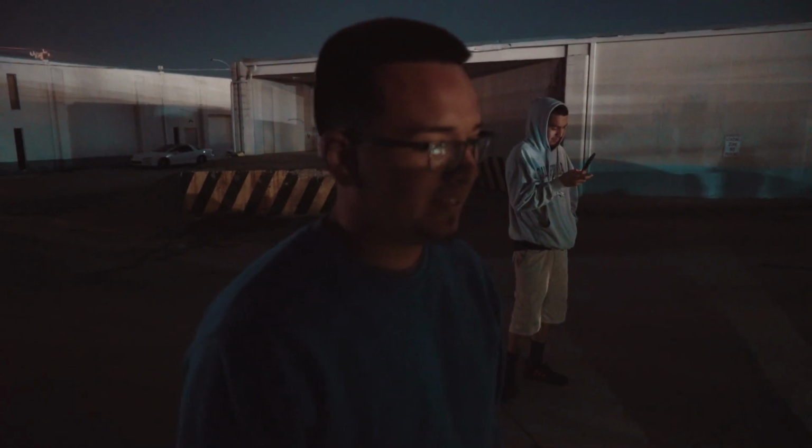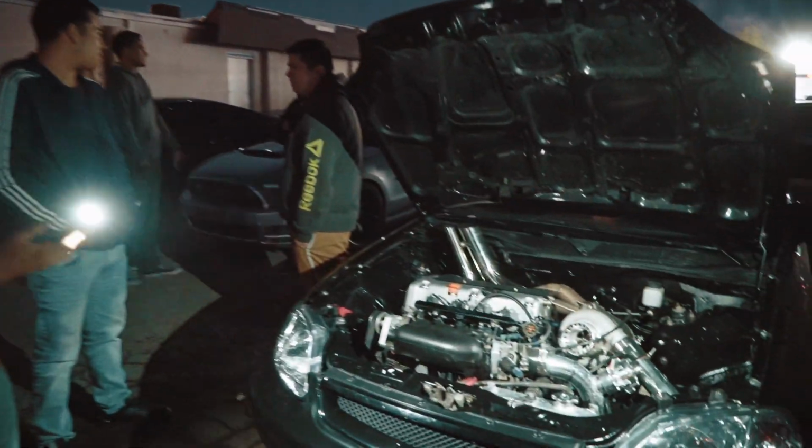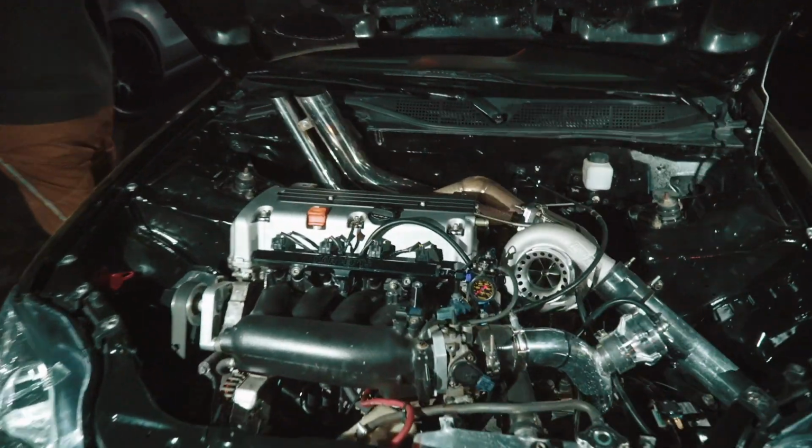Street sucks. So you're not too good on the street? Not really. Well, we're gonna find out. Humble tune, 600 horsepower, stock K24. All right. Let's go ahead and get started.